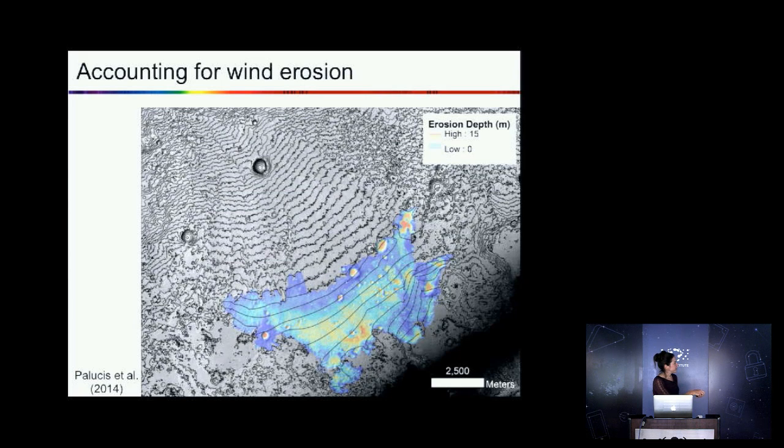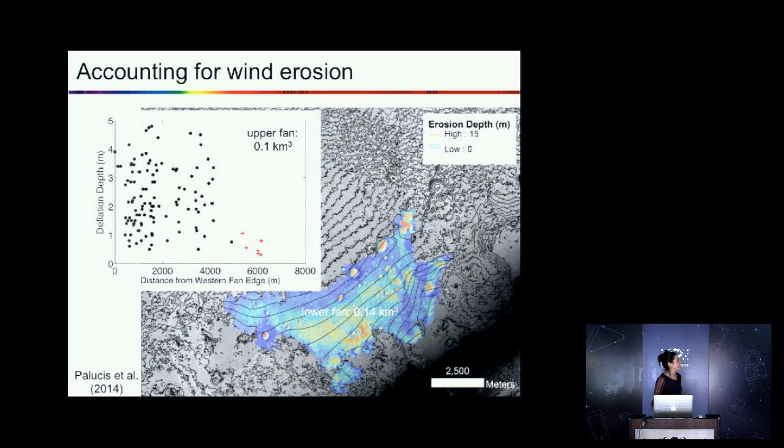And so what we did was we essentially projected what the topography of the upper fan was, projected that out to points in this lower area where we think are recording the pre-eroded topography, to reconstruct a pre-eroded fan topography. And then we difference that with what we see today to get at an estimate of how much material has been removed due to wind. And so we found that that's about 0.14 cubic kilometers. So about 25% of the fan volume has actually been eroded away.